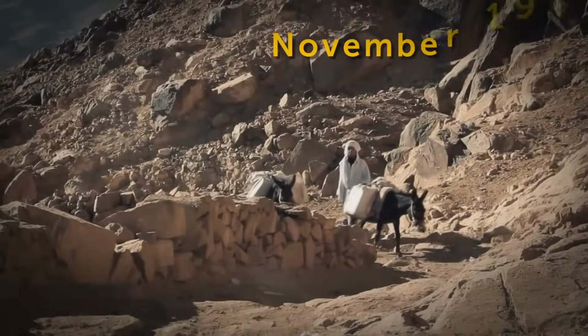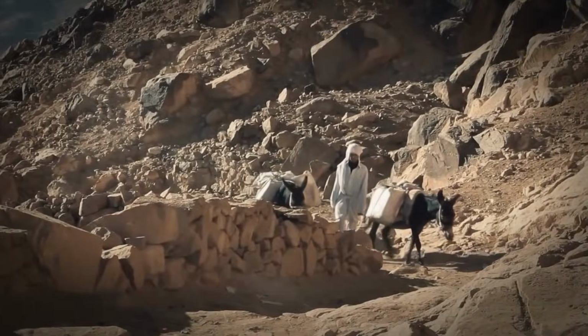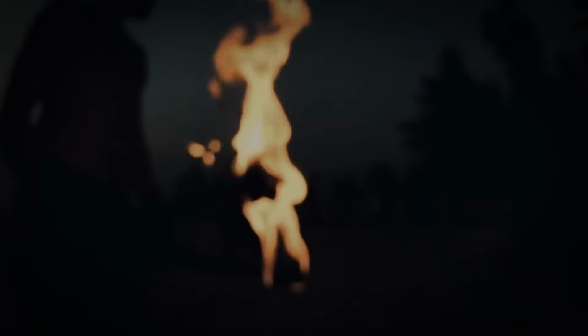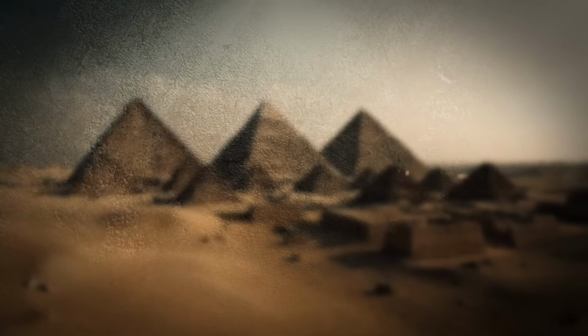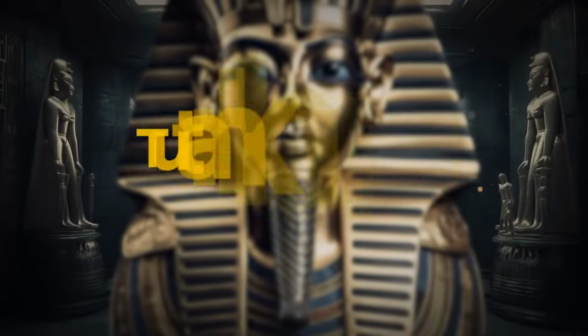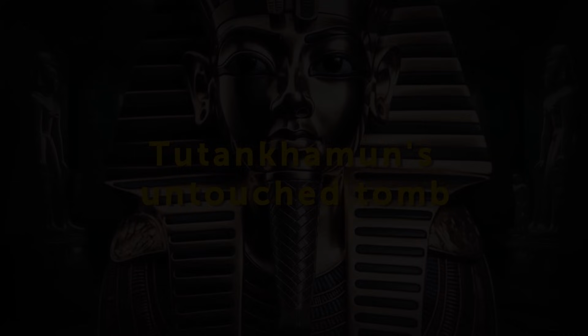In November 1922, a boy walked through the desert mountains of Egypt and discovered some ancient steps carved into the rock. Subsequently, this find became one of the world's largest and most significant archaeological discoveries. This step was part of Tutankhamun's untouched tomb.